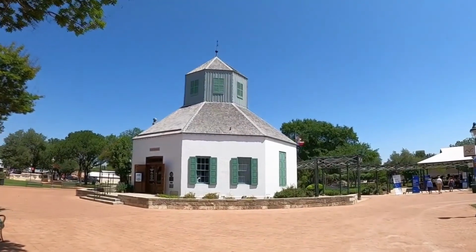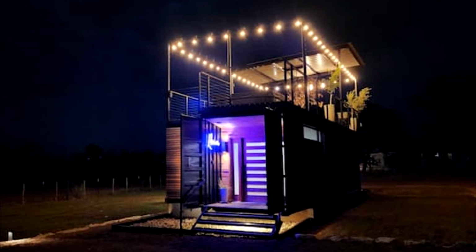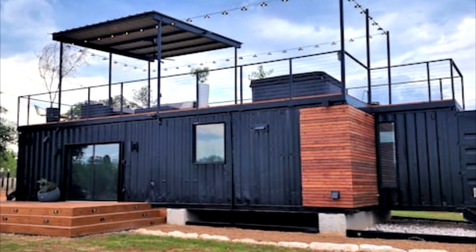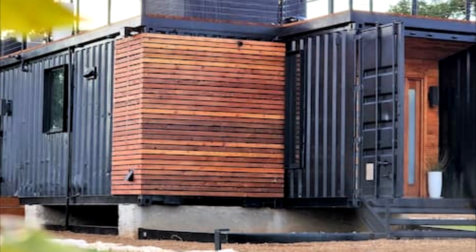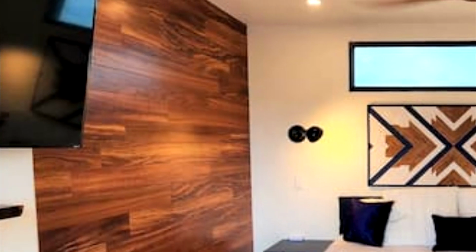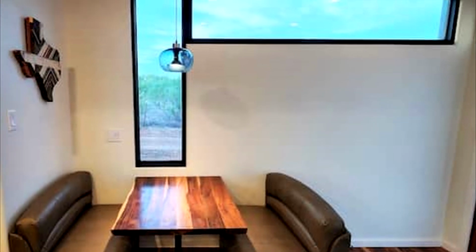Today we embark on a journey to explore a one-of-a-kind dwelling nestled in the heart of Fredericksburg. Introducing Rome, a container house that defies convention and invites you to embrace the spirit of wanderlust. Situated amidst the idyllic beauty of Fredericksburg, this home serves as a testament to creativity and innovation. Step inside and you'll be greeted by a space that transcends boundaries, where industrial elements meet cozy comforts. Every corner of Rome exudes warmth and character, beckoning you to explore and make memories.